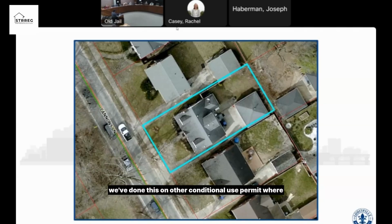What we've done on other conditional use permits, where there's a concern about privacy with the adjoining property owner, to mitigate that concern, is ask the owner who's seeking the conditional use permit to put some screening in to mitigate that. Okay. Sometimes it's been a fence, sometimes it's been green vegetation that will grow year round. Sometimes it's been arborvitae, but we've tried to really define the narrow area where we think that additional screening would help mitigate the conditional use permit.